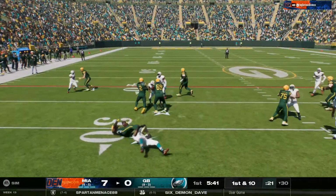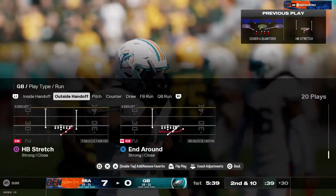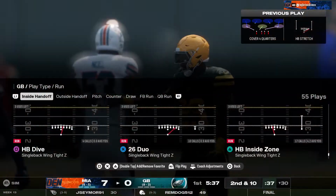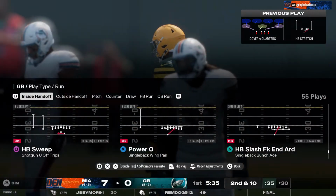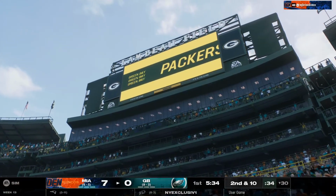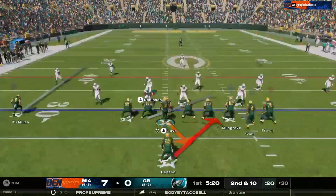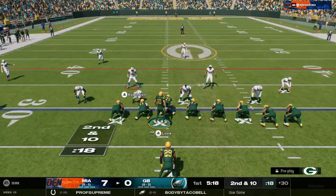First play of the drive, and here's Benson. And that one shut down pretty quickly. He'll get back to the line of scrimmage. Nothing more. You could just see the frustration on the running back's face as he's getting helped up off the ground. Like, there was just nowhere to go from the moment he was handed the ball. Give credit to the defense. Great job.